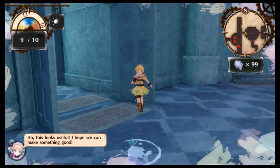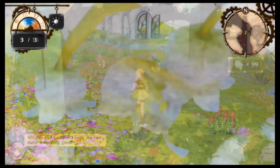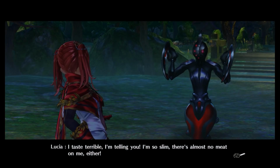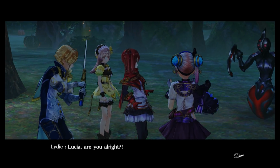In their linearity, these painting worlds aren't the biggest, however the amount of paintings and the variation in each one makes up for it fairly well, making it where Lydie and Suelle's episodic storytelling, unique items found in the areas, and monster drops they reside in really shine.